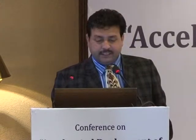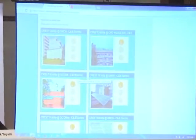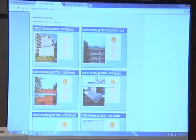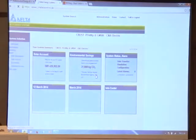Now you can see these are our 6 plants which can be easily accessible. We have 25 kilowatt at police headquarters, 50 kilowatt at Government College of Business Administration. Then we have a Government Medical College. We have a 70 kilowatt. So we'll go to the medical college. Let us see. We have all these plants. So we can see. Let us go.